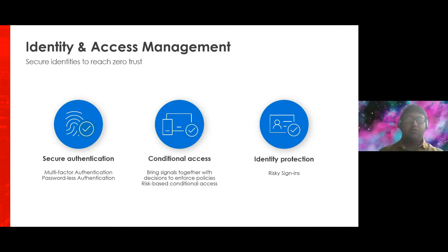So first thing, if you want to secure your identity, the first piece you need to look for, for any organization or any customer, we recommend them to use multi-factor authentication. Multi-factor authentication, as its name sounds, is a two-factor authentication. So you use your native mobile applications or the Microsoft Authenticator app to authenticate and authorize using the push notification on your mobile device, and you say approve, that's fine, and you enter your passwords, etc.